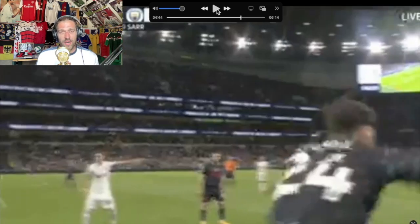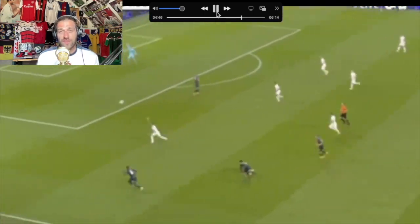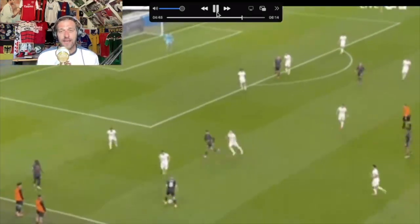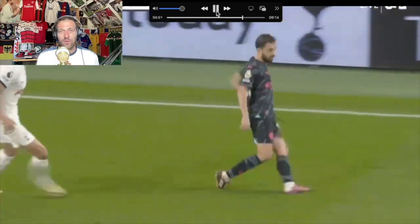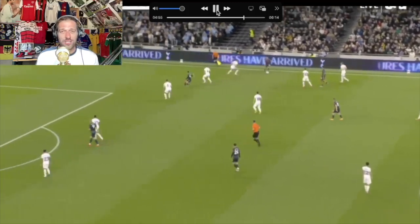The massive moment of the game, and we're going to pick it up where it all started. So Josko Gvardiol has a throw-in, and this would be the first pass of a 20-pass sequence that would go on for 50 seconds for Man City. The final pass and the final touch were what led Tottenham to almost get the equalizer. And it all starts right here.